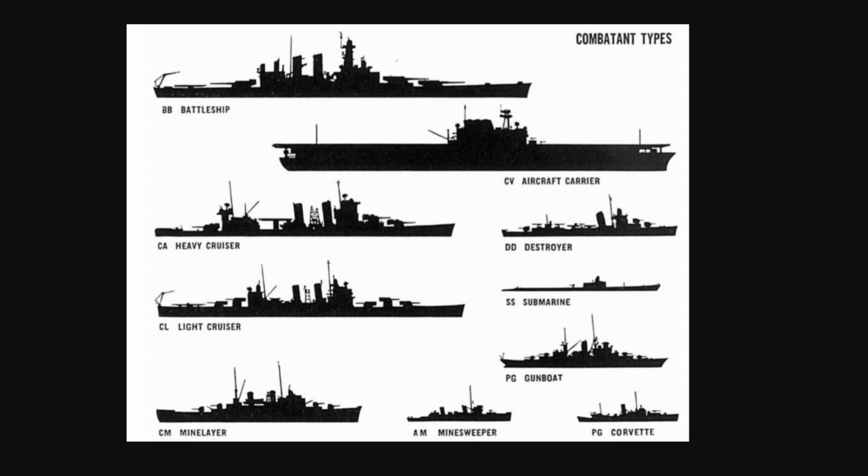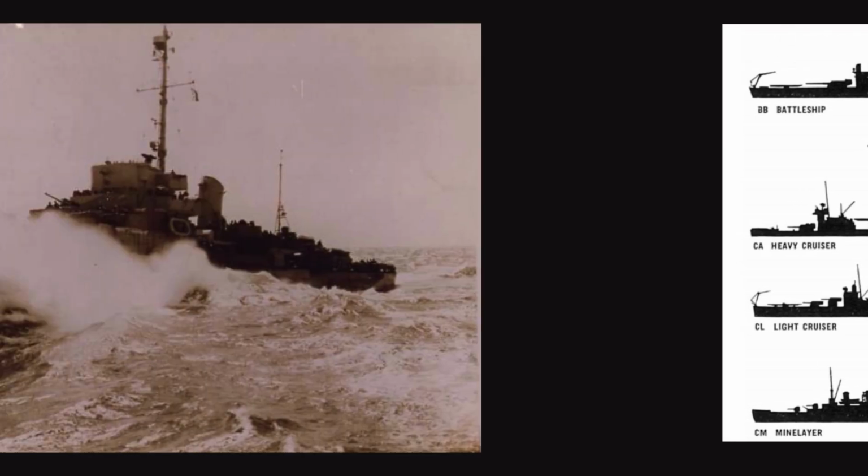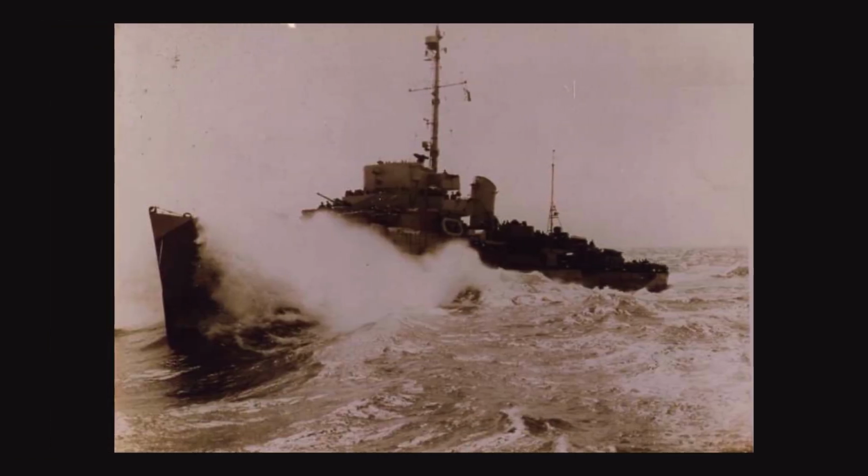These tin cans, as they're affectionately called, were made as cheap and as quickly as possible with whatever materials were available at the time. Their outer hull is not armored and measures 5/8 of an inch thick. That's right, not even an inch of steel separates you from the cold waters of the North Atlantic while U-boats are hunting you.